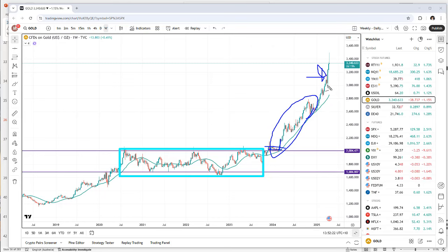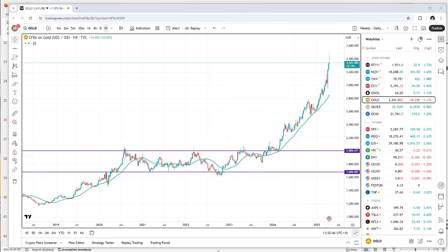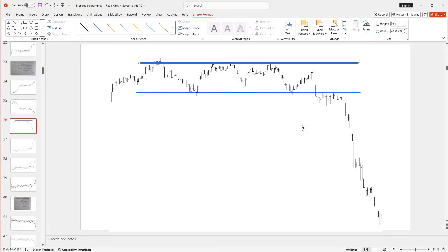Right? And people that have been riding this thing here have been called lucky. Don't be lucky. Use patterns that work most of the time. When it does work, it works really well. And when it doesn't, you get out for a small loss. Aha! Now, let's go back to here.